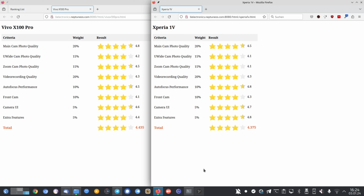Ultra wide angle, for example, bugs me a little bit in the corners on the X100 Pro, which I don't have on the 1 Mark V. The HDR of the ultra wide angle is better on the 1 Mark V. Zoom is definitely better on the X100 Pro. That's a given there for sure. But also switching lenses is a bit more smooth on the X100 Pro, but the 1 Mark V is not so far off.